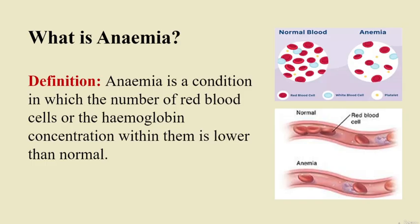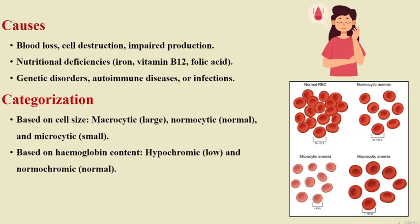Anemia is a condition marked by reduced red blood cells or a lower concentration of hemoglobin in the blood. This deficiency disrupts oxygen transport in the body. Anemia is not a disease, but a symptom of various underlying conditions such as blood loss, excessive destruction of blood cells, or impaired blood cell production. Causes range from nutritional deficiencies in iron, vitamin B12, or folic acid to genetic disorders, autoimmune diseases, or infections. Understanding these causes is key to effective management and treatment.